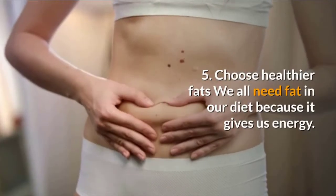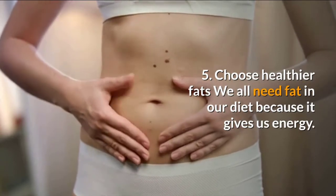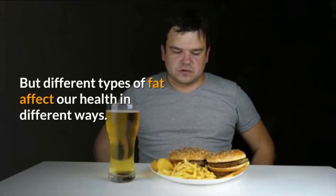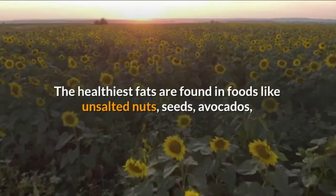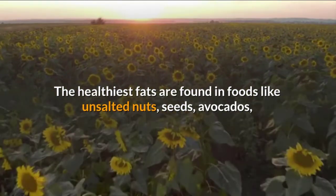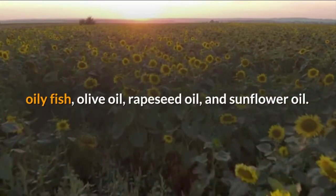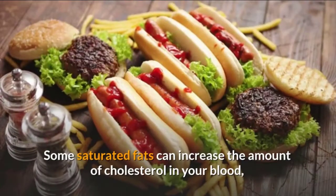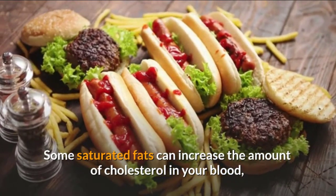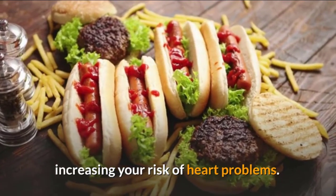5. Choose healthier fats. We all need fat in our diet because it gives us energy. But different types of fat affect our health in different ways. The healthiest fats are found in foods like unsalted nuts, seeds, avocados, oily fish, olive oil, rapeseed oil, and sunflower oil. Some saturated fats can increase the amount of cholesterol in your blood, increasing your risk of heart problems.